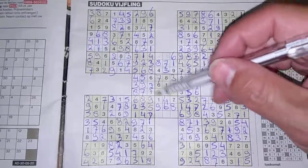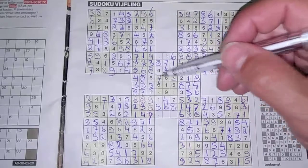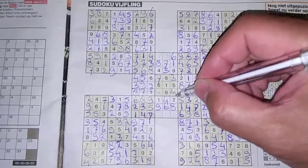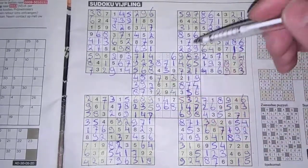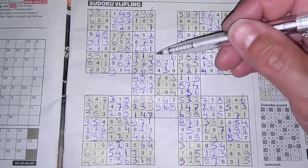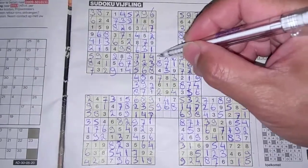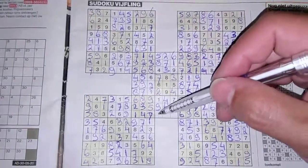2 numbers left in this big square for the numbers 2 and 4. We have a 4 here, no 4 there. 4 should be here, and the 2 goes there. 2 numbers left in this big square for the numbers 2 and 5. We have a 2 now, so no 2 there. 2 should be here, and the 5 goes there.